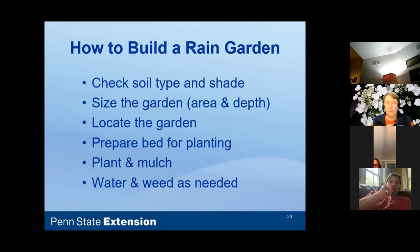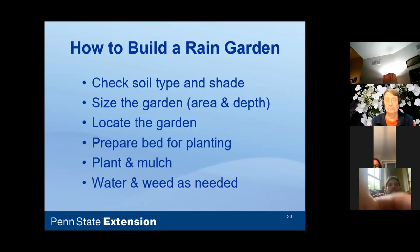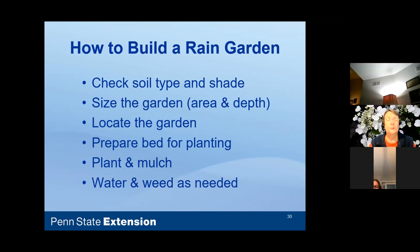And how are you going to prepare the planting area? What are you going to plant? And are you going to mulch it? Maybe you shouldn't. And you are going to need to water it. Yes, it's a rain garden, but you're going to need to water it just a little bit during the first growing season.